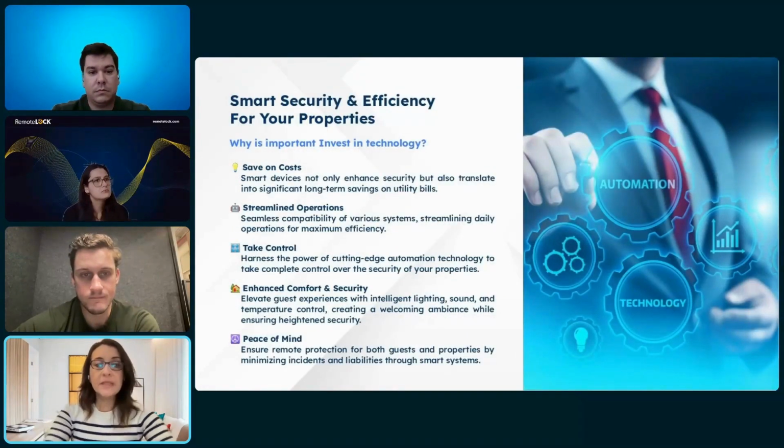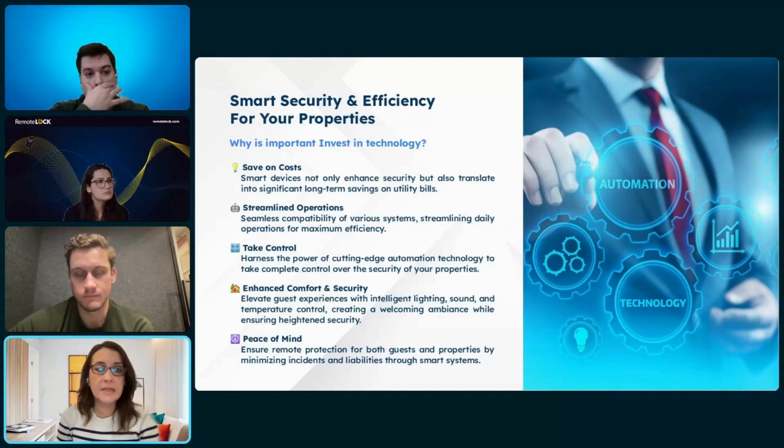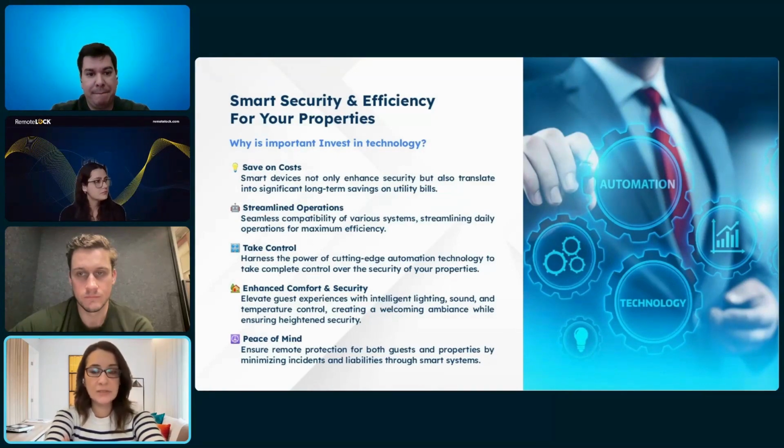Great. And then lastly, smart security and efficiency for your properties. Why is it important to invest in technology? Because it's going to ultimately help you save on cost. Smart devices not only enhance security, but also translate into significant long-term savings on utility bills. It's going to help you streamline your operations.